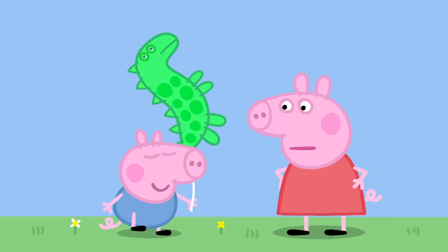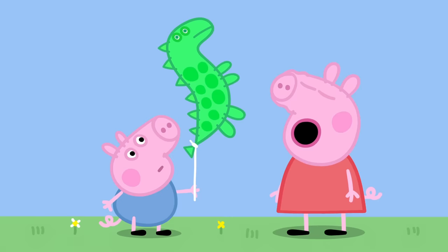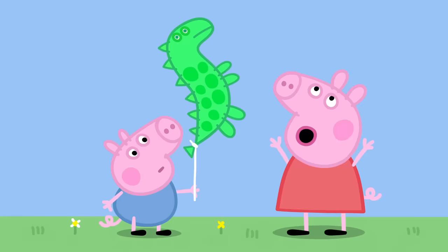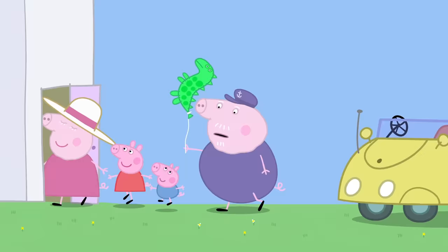In the world, there are two sorts of balloons. The up balloon and the down balloon. That is an up balloon. If you let it go, it will go up and up and up, all the way to the moon. Moon. Grandpa! Oh! Got you. Perhaps we should go indoors before we lose your balloon, George.